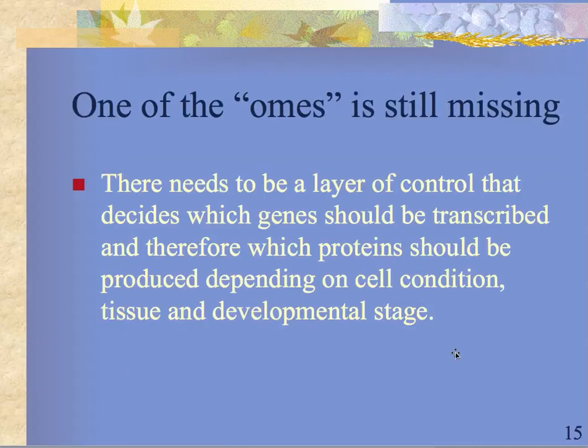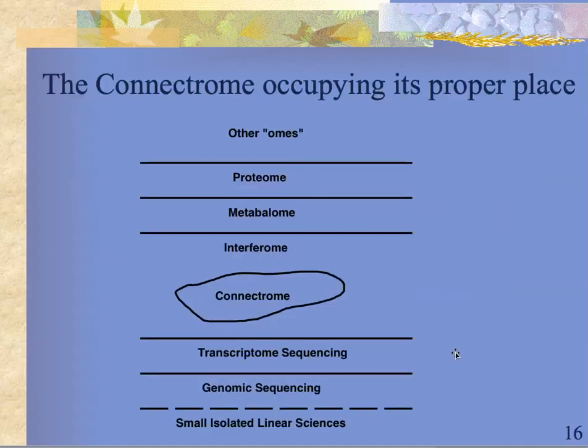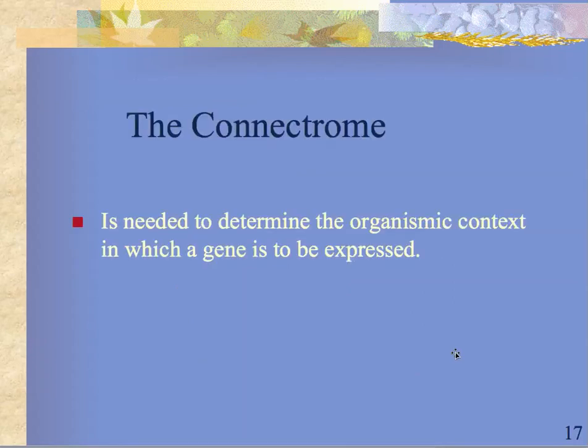But I leave a gap here because I argue that one of the omes is still missing. There needs to be a layer of control that decides which genes should be transcribed and therefore which proteins would be produced, although there may be other mechanisms for regulation. This layer should depend on the conditions in the cell, in the tissue, and in the stage of development, and of course should also provide for differentiation of cells. So I'd like to argue that the connectome should occupy this place in the hierarchy of sciences and structure determination, that the connectome is a computable entity that can then be used to understand how behavior is regulated.